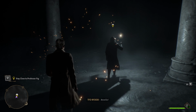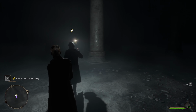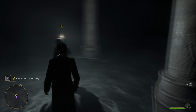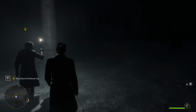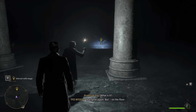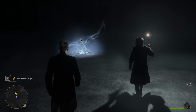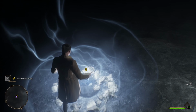Revelio. Ooh, are we gonna be attacked by those soul-sucking things? Perhaps we will. I see something up ahead. Revelio. What is it? That glow again, but on the floor. Okay, obviously I'm the chosen one, or some bullshit like that.